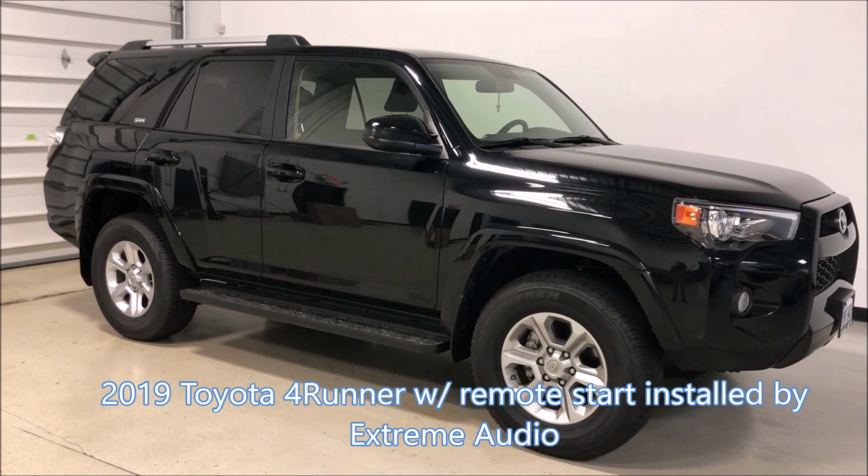Here's a quick demo of a remote start system that we installed into a 2019 Toyota 4Runner. This particular system features a long-range two-way remote control as well as Dronemobile smartphone control.